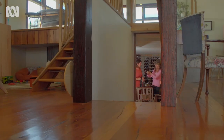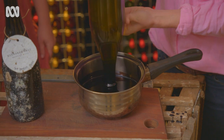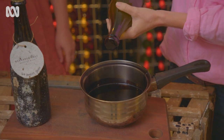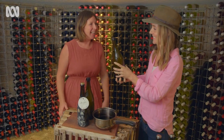Shall I give one a whirl? I reckon you should. So just dip it in. How long do I keep it in? Just dip it in and then a little twist. Catch all the drips. Beautiful. Like a pro. It's like I was meant to do this. How strange, me and wine have a synergy. I'm ready to go to the bottom of the ocean floor.